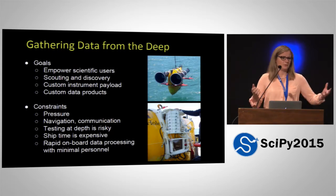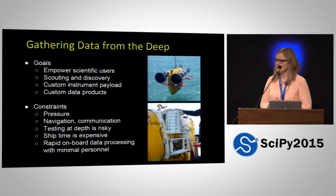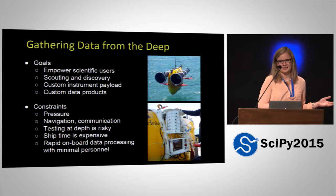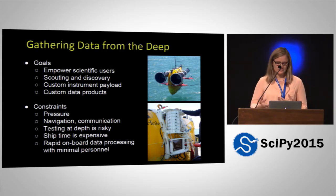So what do we do to actually get the data? Typically, we'll go out on a cruise, a big ship, and we'll sail out a few days offshore and spend up to 3 to 6 weeks sending the vehicles down, collecting data, and working sort of 24-hour operations with dives up to 40 hours at a time. And then we'll bring the vehicle up to the ship, recharge the batteries, and process the data really quickly, and use that information to plan another dive. So our goals are really to empower scientific users with good data that's quickly processed and available.